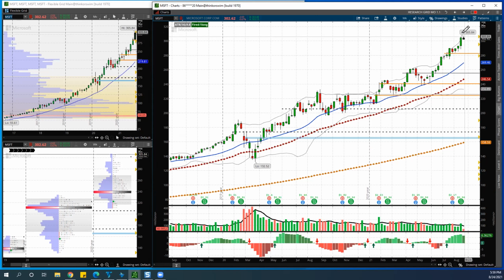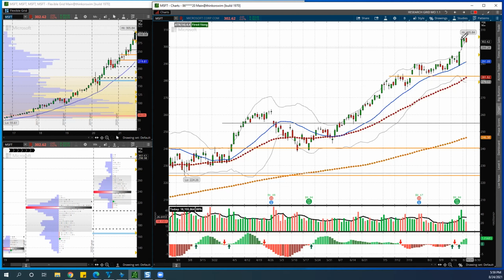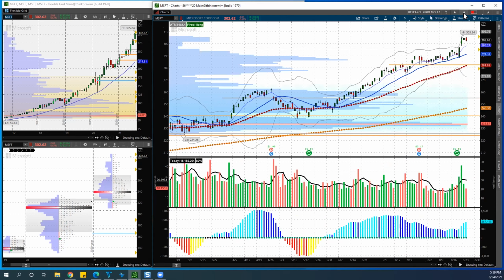You can also call it a weekly, right? So we know it's a weekly 1, 2, 3 formation. That could trigger this week, next week, or we just do a simple daily 1, 2, 3, or whatever breakout play right here over 306. That could be the play.